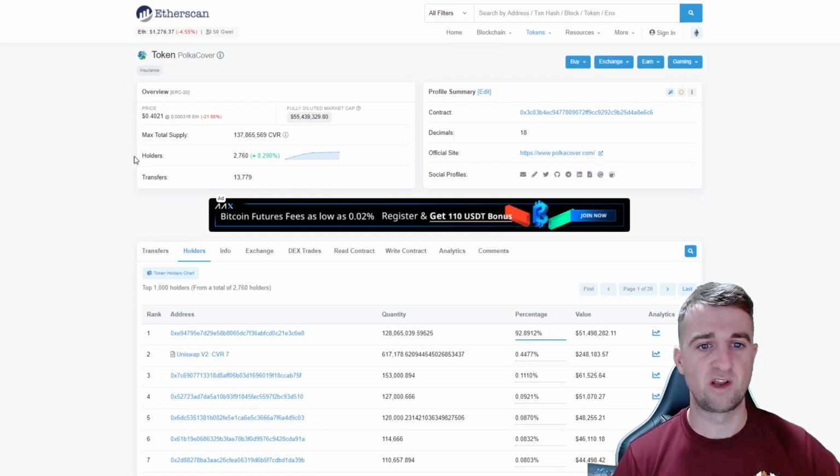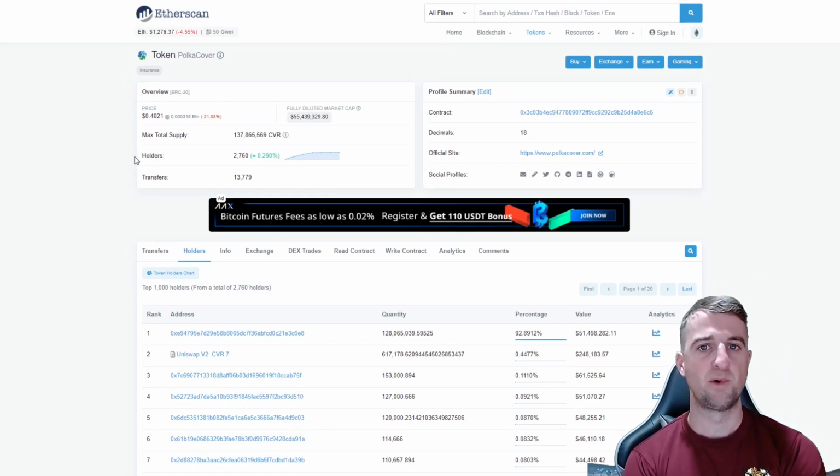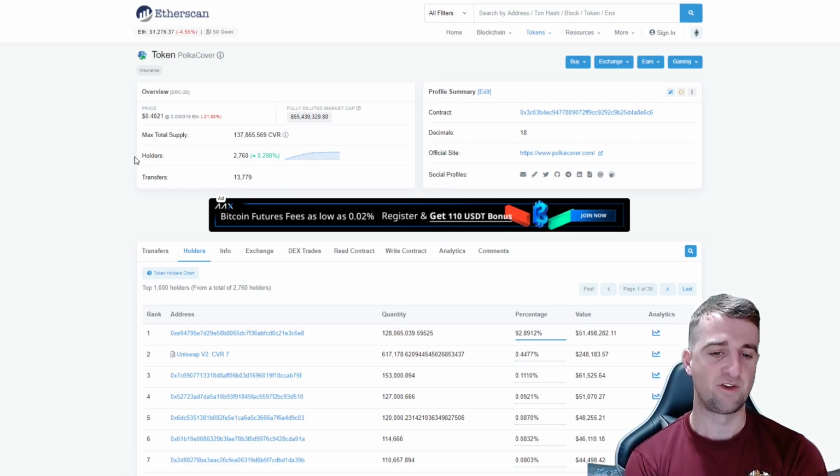I do like what the project is doing, and once we are eventually on the Polkadot ecosystem, I think it will be a massive project to be involved in. So that is an overview of Polkacover.